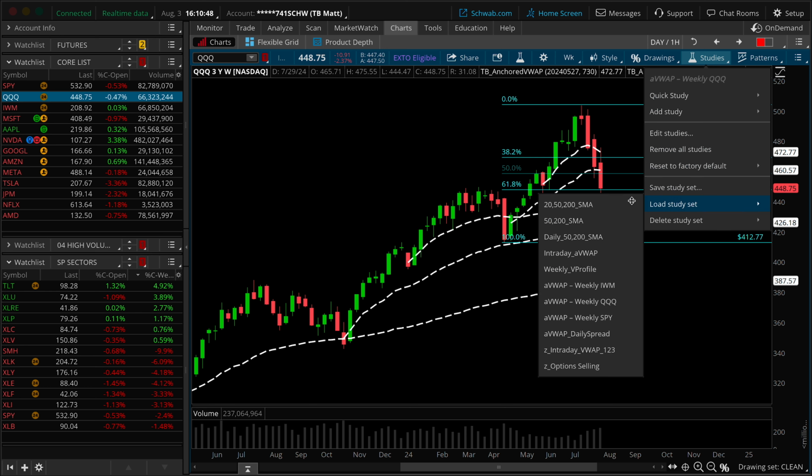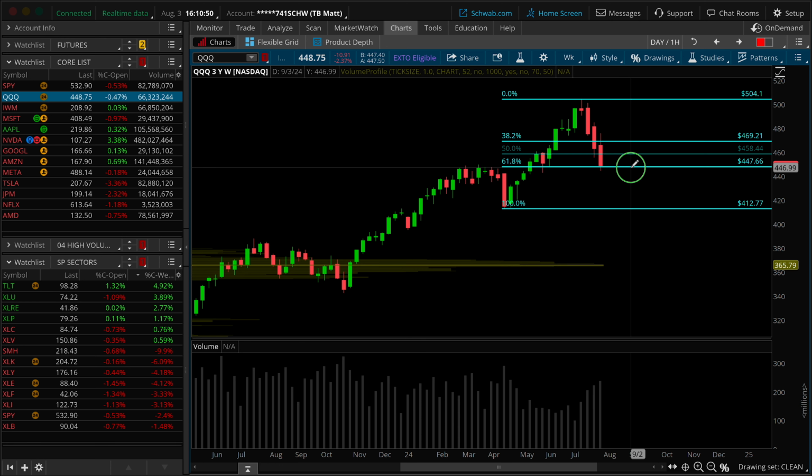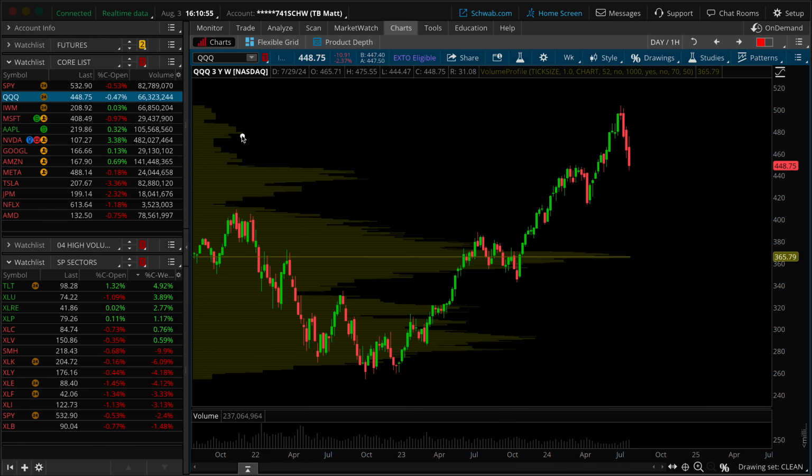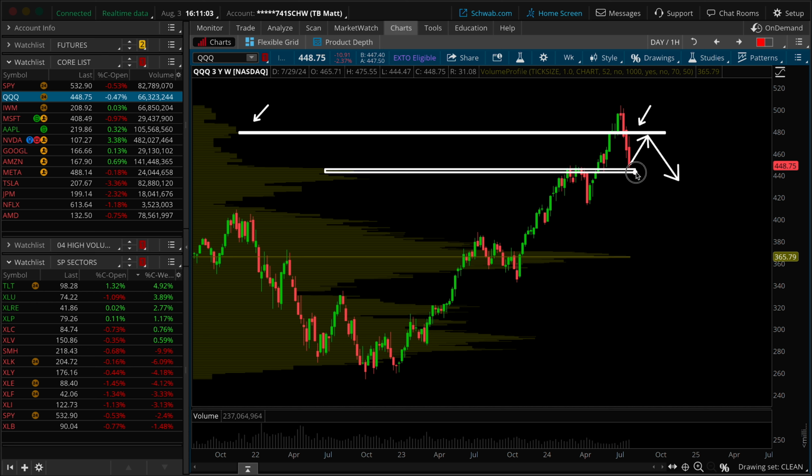If we check in on the volume profile, again, it's not going to be a shocker here, very similar to our S&P 500, but let's zoom out on this. And as we look left, this shelf is the high volume node. This is that rejection point for the lower high at 475. If we look at this, this is the do or die level. It's right here, right now. It's the high volume node, right?